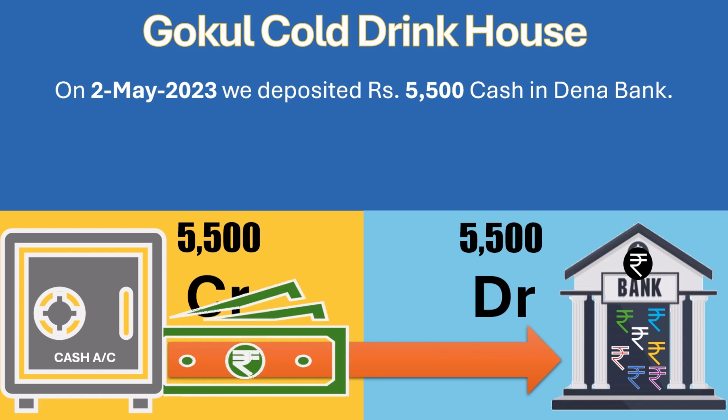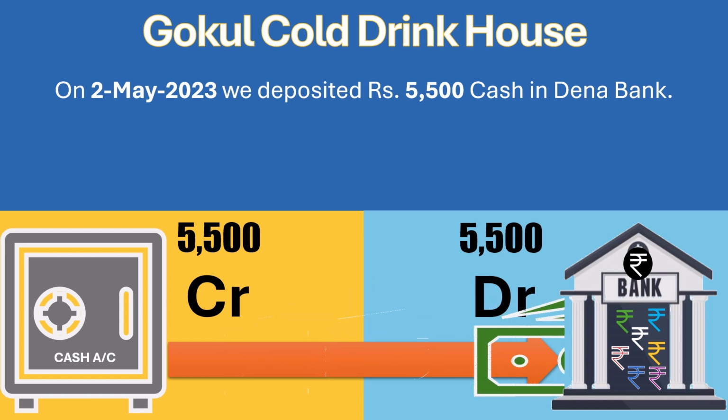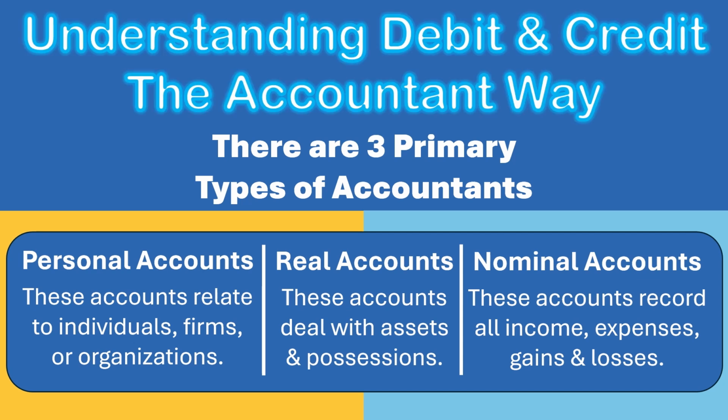Even if you are a student of commerce, I sincerely feel that this method will be definitely effective. I have already told you that this is an unconventional method of knowing which ledger to debit and which to credit. Later on, we'll be learning another unconventional method called Kabhi Khushi Kabhi Gum, that's in Hindi, which can be translated to sometimes happiness, sometimes sorrow. But now we are going to learn the method by which the accountants find out which ledger to debit and which to credit, understanding debit and credit the accountant's way.